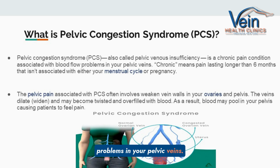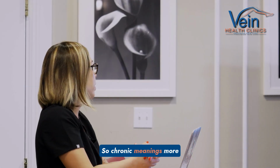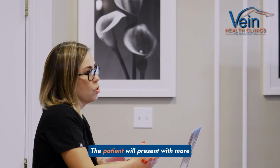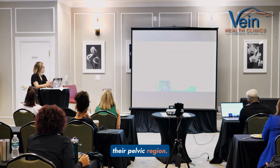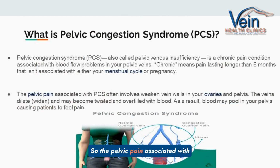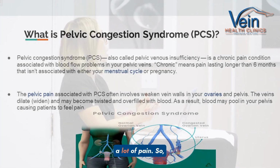So chronic means more than 6 months. The patient would present with more than 6 months of pain in their pelvic region. The pelvic pain associated with PCS, which I'm going to refer to it as, often involves weakening vein walls in your ovaries and pelvis. The veins dilate and might become twisted and overfilled with blood. As a result, blood might pool in the pelvis, causing the patient to feel a lot of pain.